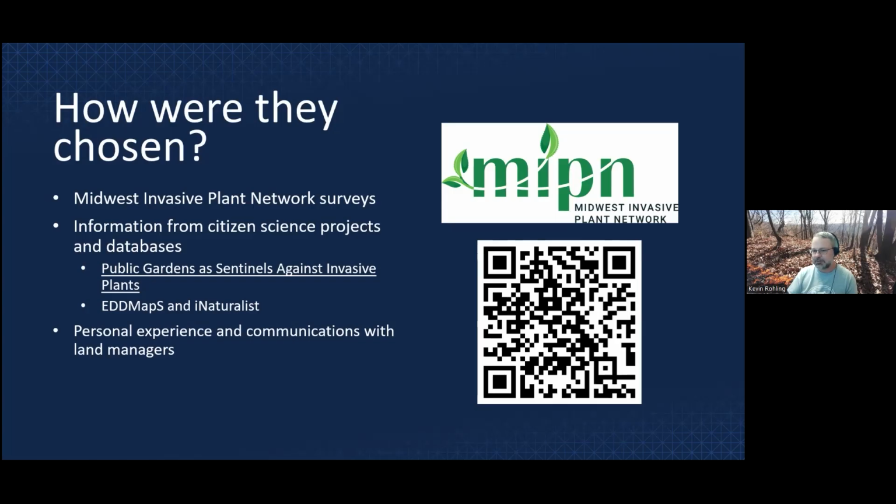One of those is the Public Gardens as Sentinels Against Invasive Plants, which is a really neat program I encourage you to check out sometime. Representatives from the public gardens have been submitting potential problem species for adding to a list. You can check that out through the Midwest Invasive Plant Network as well, and also through EDDMapS, which, if you're not familiar, is the Early Detection and Distribution Mapping System for invasive species. I'd encourage you to check that out as well at some point.